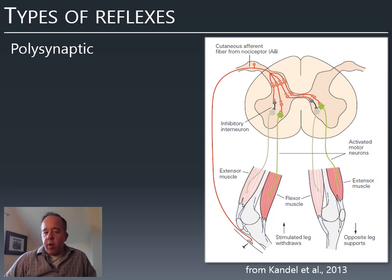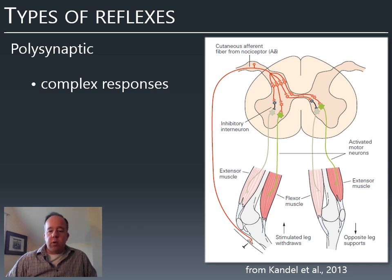But you can have more complex reflexes, and these are known as polysynaptic. This is a more complex situation, so you need a more complex response. Imagine you're standing up, and your knees are kind of bent, and with your right foot you either step on a tack, or there's a sharp, painful sensation on the front of your leg. As a reflex, you will withdraw that leg. You will bend it so that it's not in contact with that painful stimulus anymore.